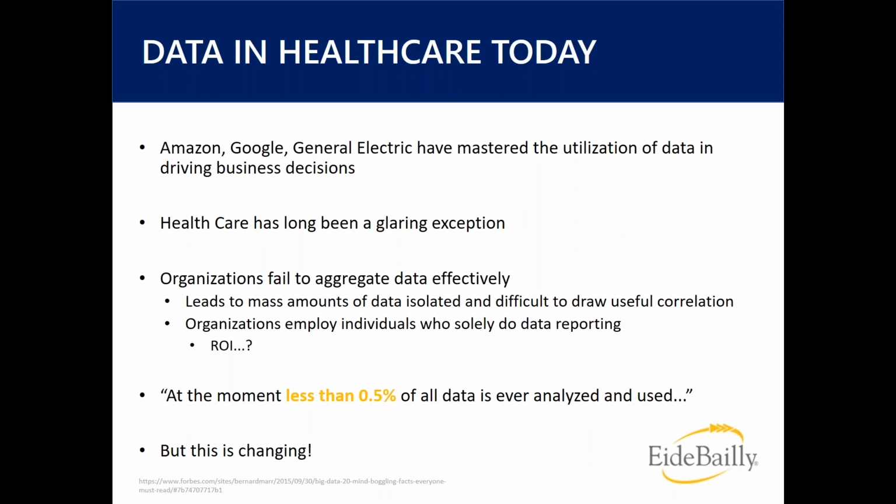I'm sure you've seen in the news and just through experiences with these companies' products and solutions, organizations like Amazon, Google, GE have really mastered the utilization of data in driving their business decisions. So while companies from these other industries are leaning heavily on data, healthcare has sort of been a glaring exception for a long time. Many hospitals fail to aggregate their data effectively, leading to much of its data being isolated in what I like to picture as silos. And really that makes it difficult to draw useful correlation.